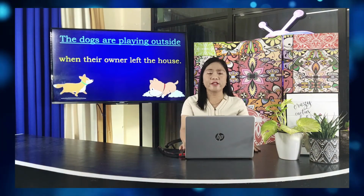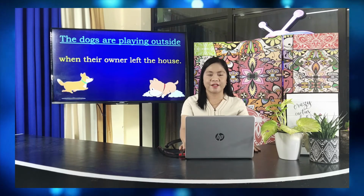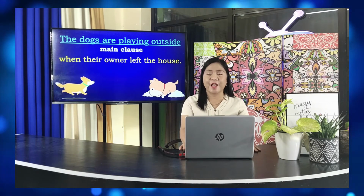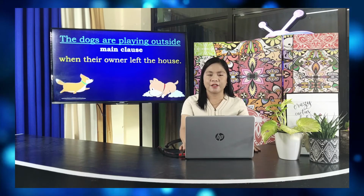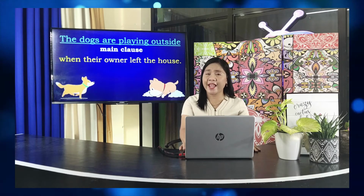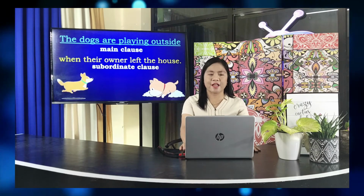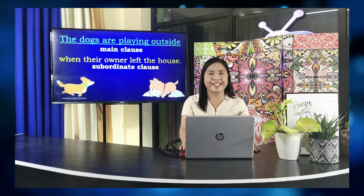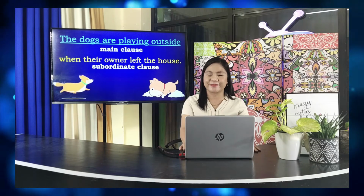Examples: the dogs are playing outside when their owner left the house. The main clause is the dogs are playing outside because it expresses a complete thought or idea. Who are playing outside? The dogs. Where are the dogs playing? Outside. The subordinate clause is when their owner left the house because it cannot stand alone. It does not express a complete thought or idea.